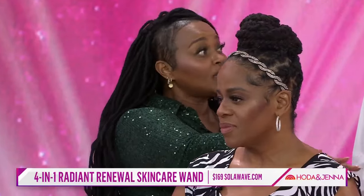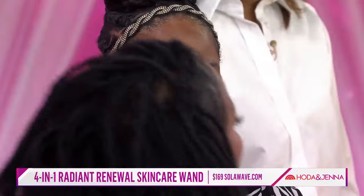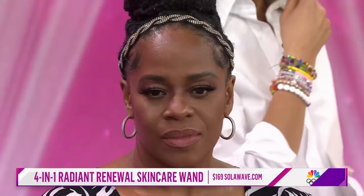Of course, solo waving. Every makeup artist is solo waving, which is this. This is basically the secret in Hollywood for really great skin. It's a skincare tool that, when you use it, is going to lift. It has infrared technology, so we're doing this all under the makeup, and this is all allowing for that radiance and that glow.